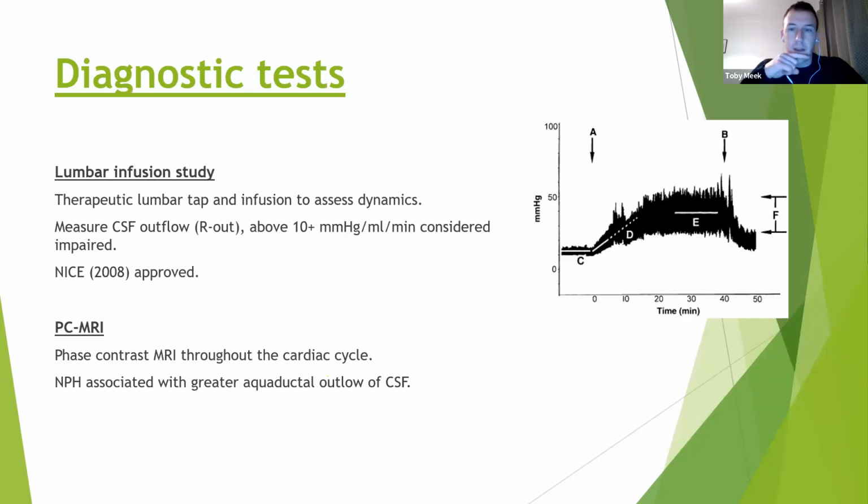I just wanted to go into a couple of the other diagnostic tests that we would do as part of our service. I just mentioned the phase contrast MRI, which follows one cardiac cycle. That looks at the outflow of CSF in relation to the cardiac outflow at the aqueduct level, so looking at whether it is at a normal level.